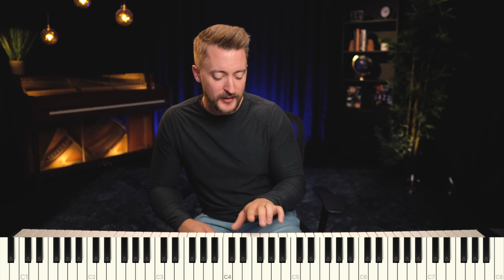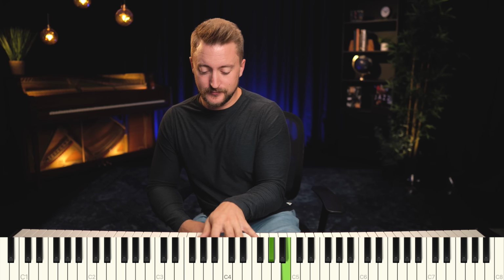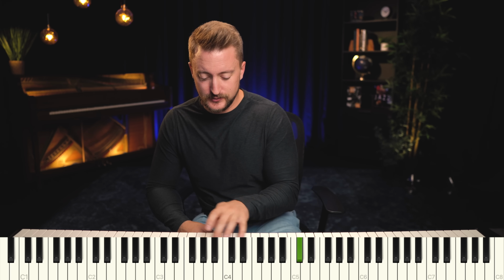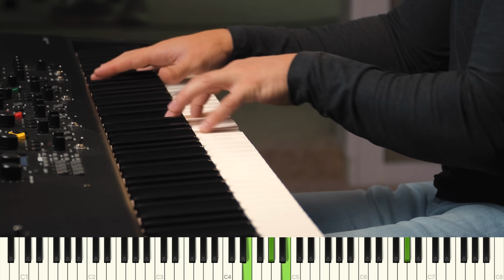But it requires some interesting kind of shapes, like we're sort of playing 5/4 in our left hand. And that can be tough, depending on how you voice it. Right? And then the whole while we're going. And that resolves into this insanely beautiful melody.